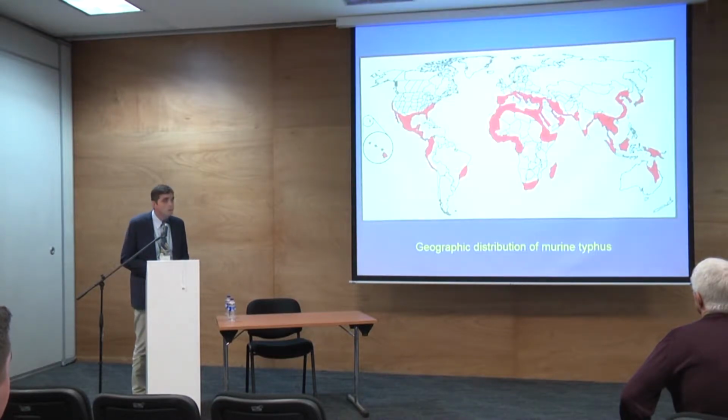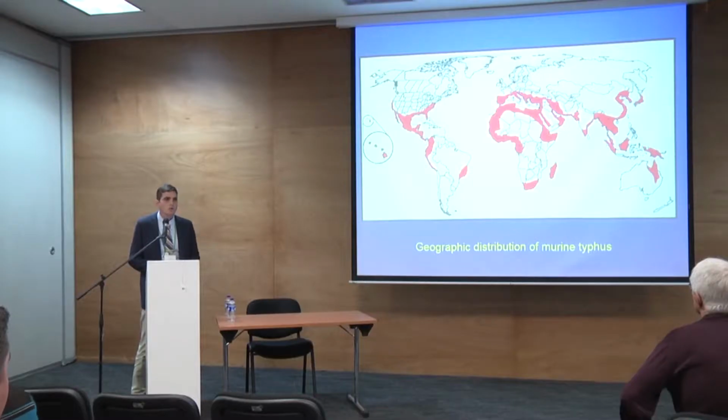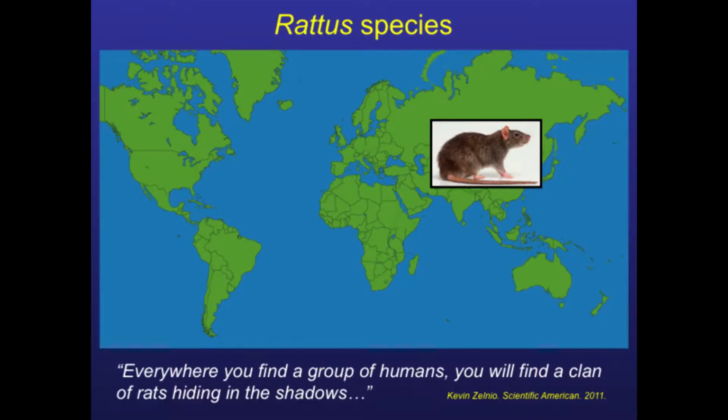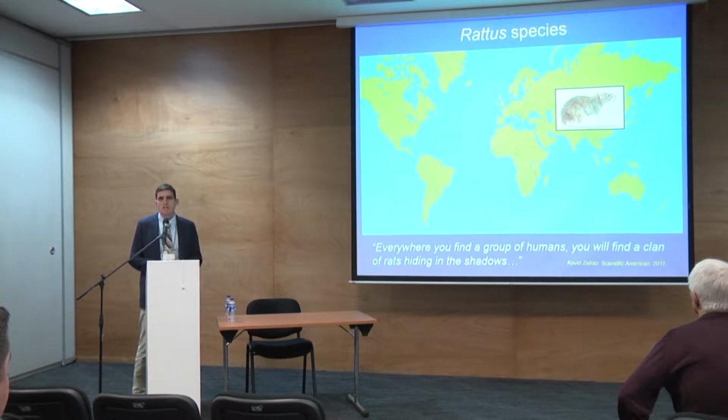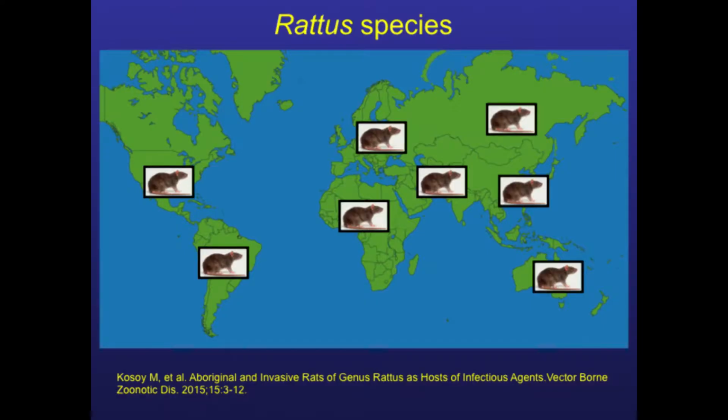Murine typhus is endemic to much of the world. It seems to be more of a disease distributed along coastal seaboard regions, and the reason for this is the classic reservoir. The classic reservoir are Rattus species. Rattus species originated from Central Asia and disseminated throughout the world. Wherever you find humans, you will find rats. And through trade, whether by land or sea, rats have proliferated the earth as we humans have.